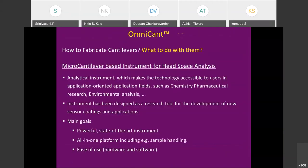Okay. Now I talk about something that could be of interest to researchers and faculty, which is, if I give you cantilevers, then what do you do with them? You need some sort of an instrument to experiment with them. One such instrument is Omnican. With this, you can do what is called headspace analysis.